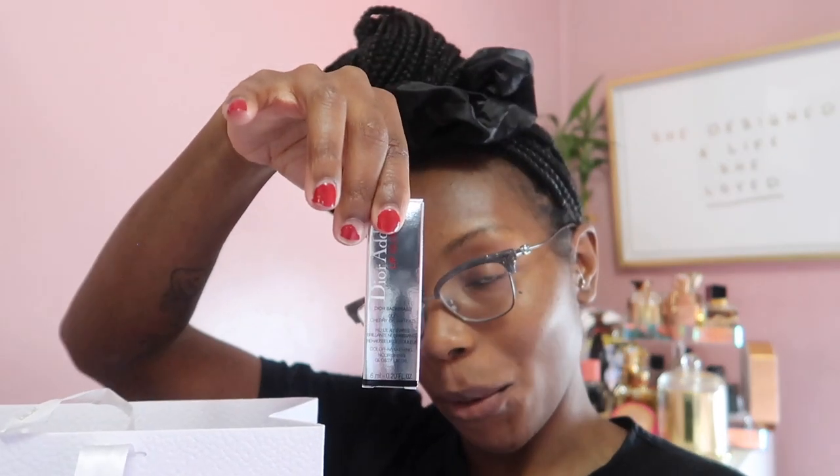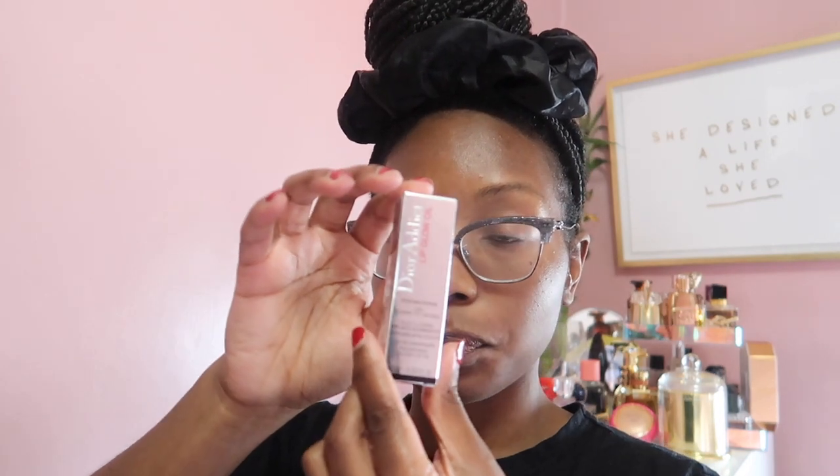In this little bag, girl, is the Dior Addict Lip Oil. So this has been out of stock for months. I've been to a few Sephora locations, out of stock. Out of stock on Sephora.com. Out of stock on Dior. So when I saw that Naira Alexis posted that this was back in stock, I'm like, let me go ahead and grab one. I didn't want this color, but I'm like, I'll take whatever I can get at this point. So I picked up the Dior Addict Lip Oil, and this is the Universal Clear 000.